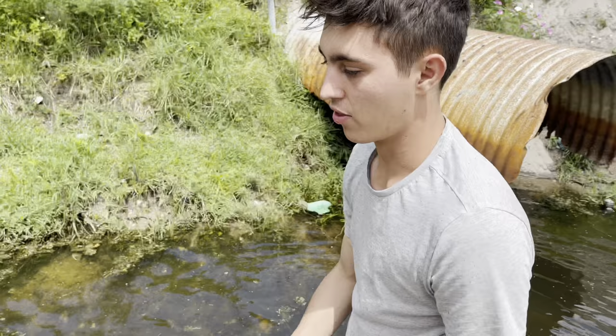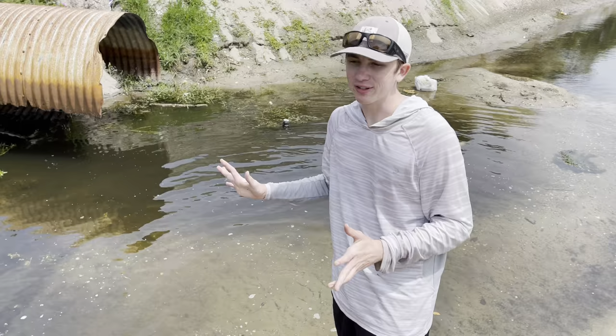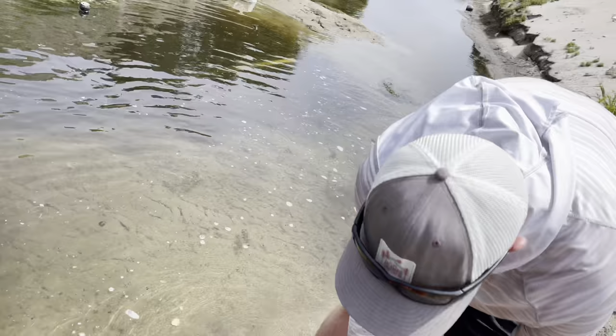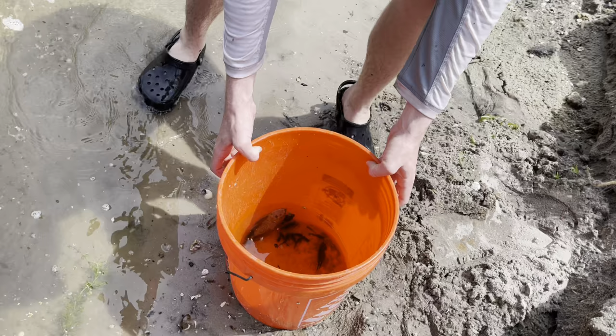Okay, guys, so the bad thing about this canal is once you've gone through, everything gets spooked. You've already caught or seen everything, so there's really nothing left here. Everything is just spooked down the canal. We saw lots of walking catfish and other stuff, but we caught some awesome fish today. Let's get a good look at it. This is all we caught. We've been here like 5 minutes, but look how cool this stuff is.